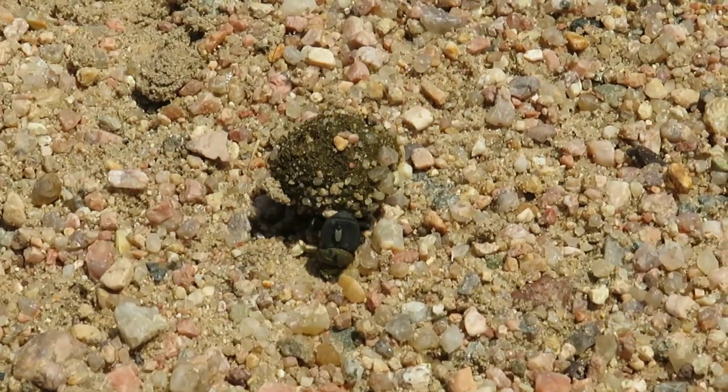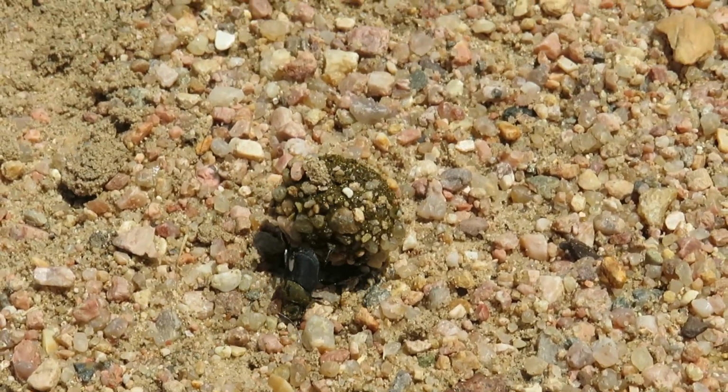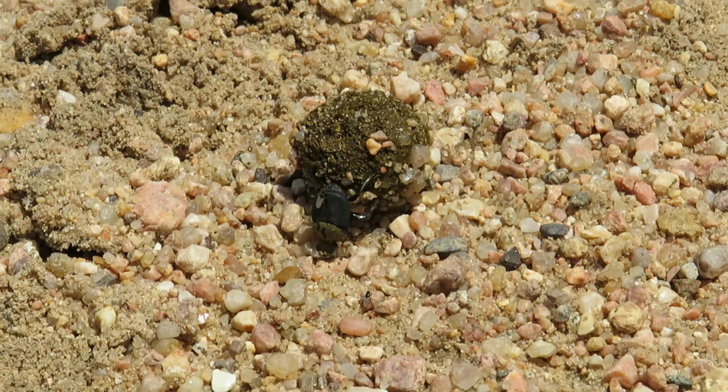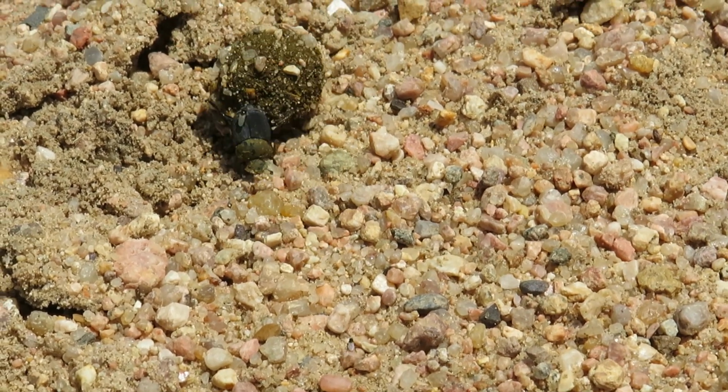Got a little dung beetle rolling away here. Whoops. Try to make sure I don't hit him with the car since he's going right in front of it.